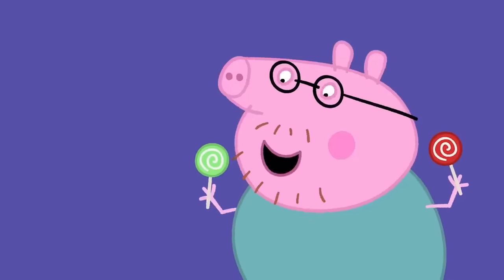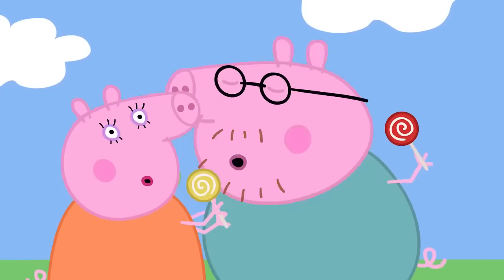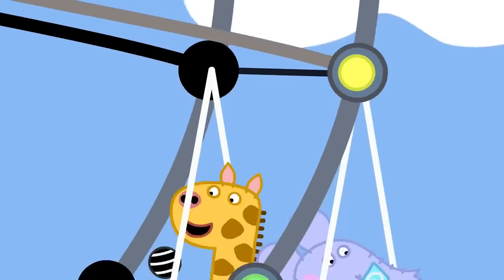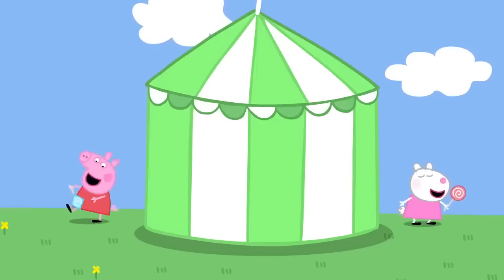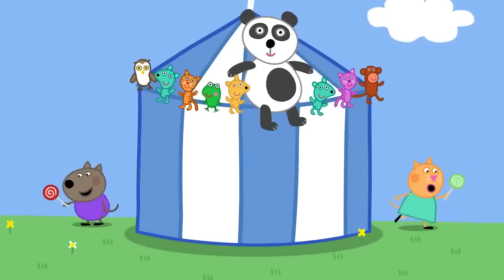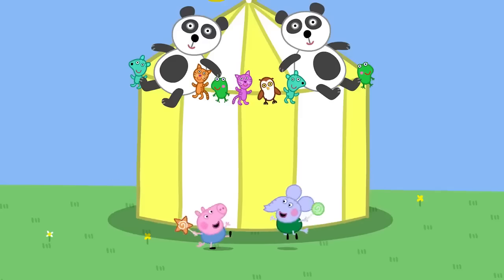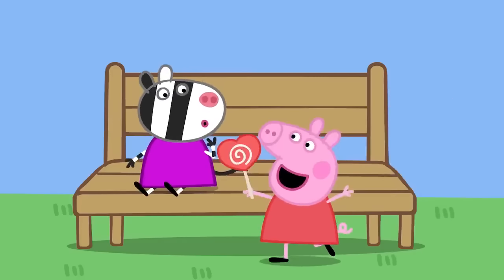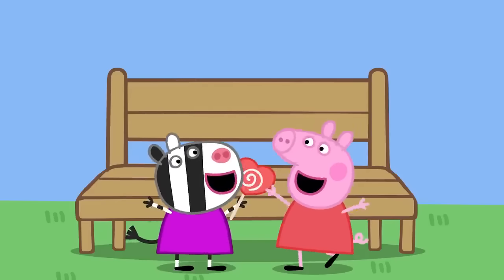I like strawberry and lime. Mine's banana every time. What a lovely yummy lolly lollipop. If you're feeling sad and blue, there's a lollipop for you. What a lovely yummy lolly lollipop.